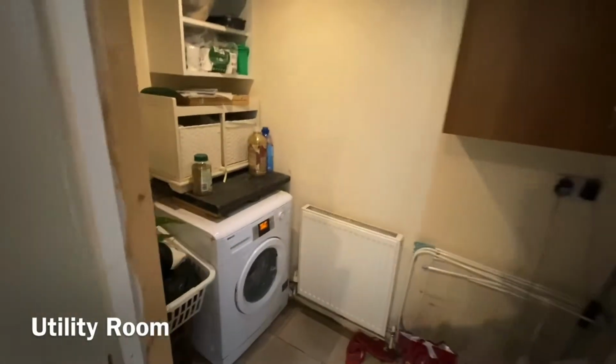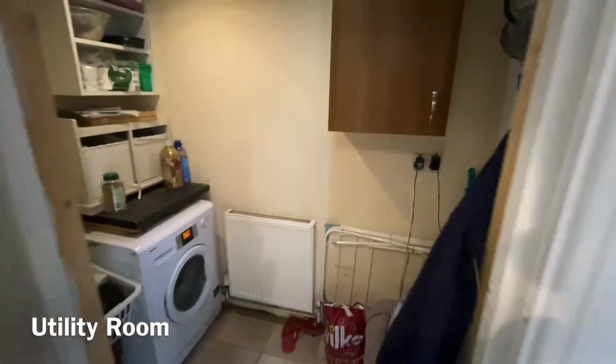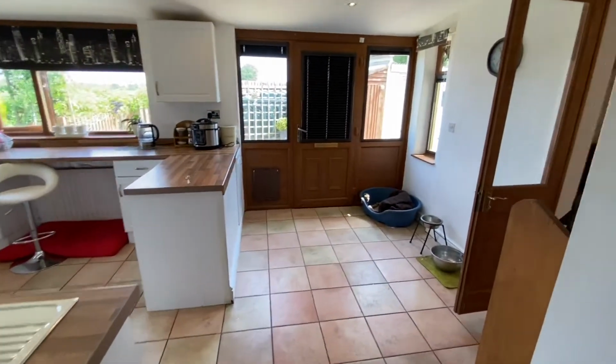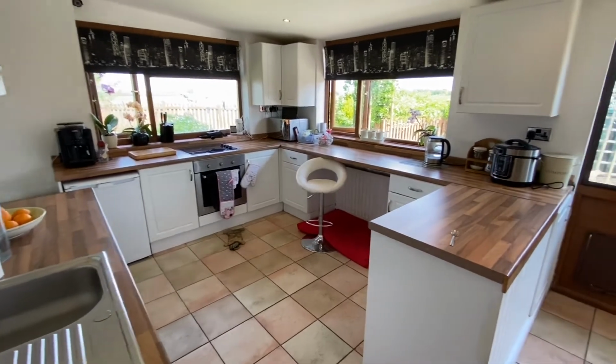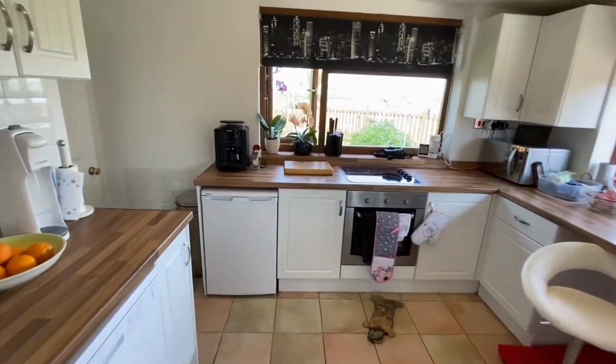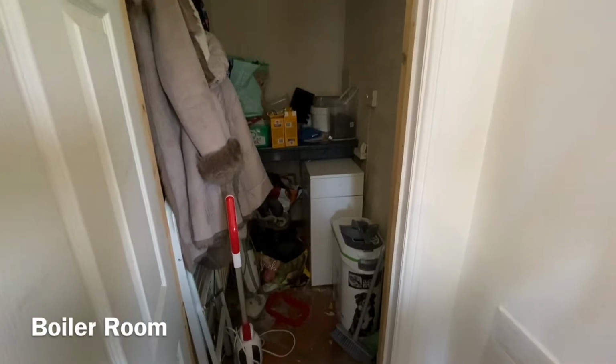There is also a useful utility room, and the boiler room, housing, of course, the boiler.